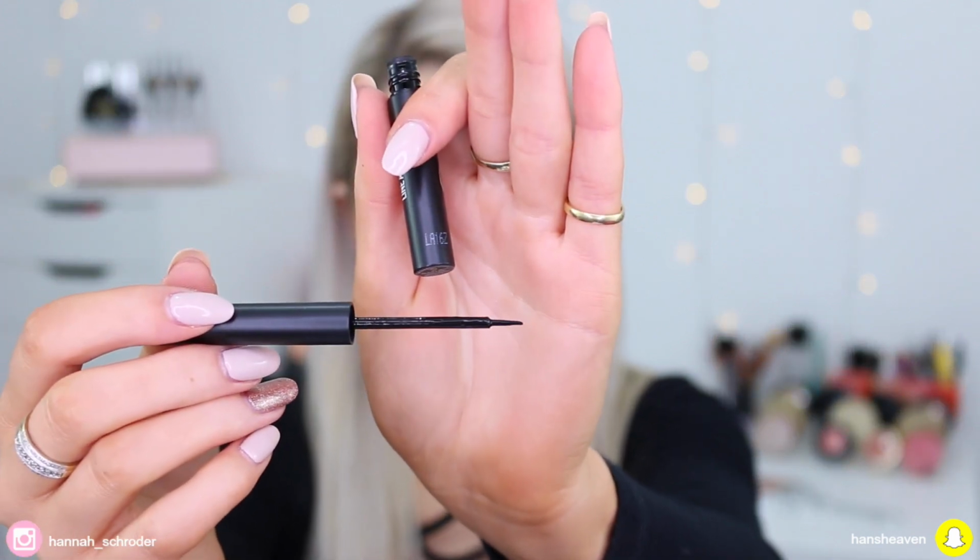Then we also have in Legend, which I think is just a black. It is. It's just a really nice super black shade. So I'm excited to try that. I haven't used a liquid liner like this in so long.